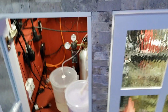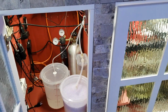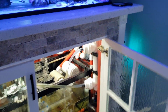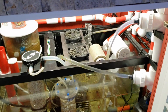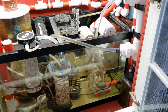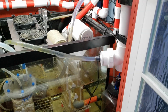Other than that, there's not too much else that's changed under here. Added the CO2 scrubber, which is awesome. Keeps my pH above 8 on average. High, it's going to 8.2, something like that. The PC fans are still doing amazing to cool the tank, just those little cheapo fans. And then, yeah, UV, that's good, that's there. And the Clarity, just doing its job.